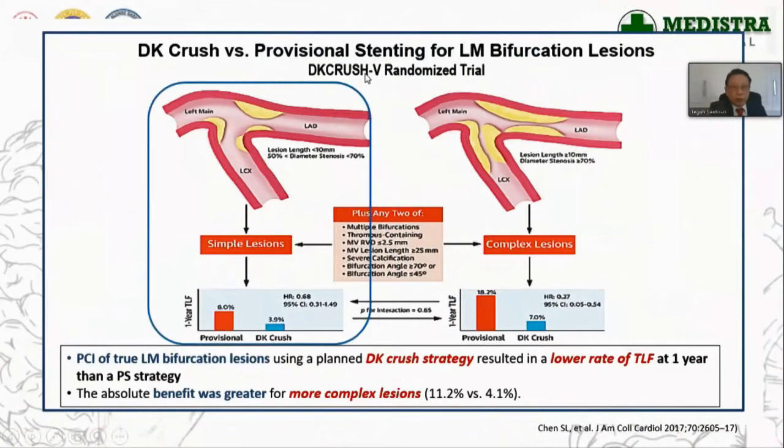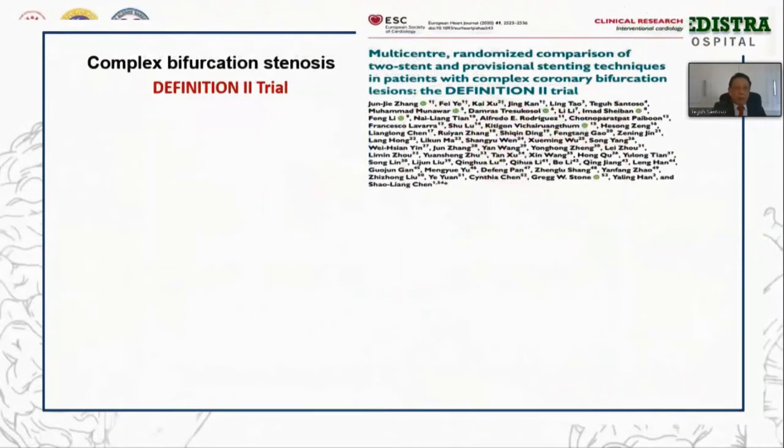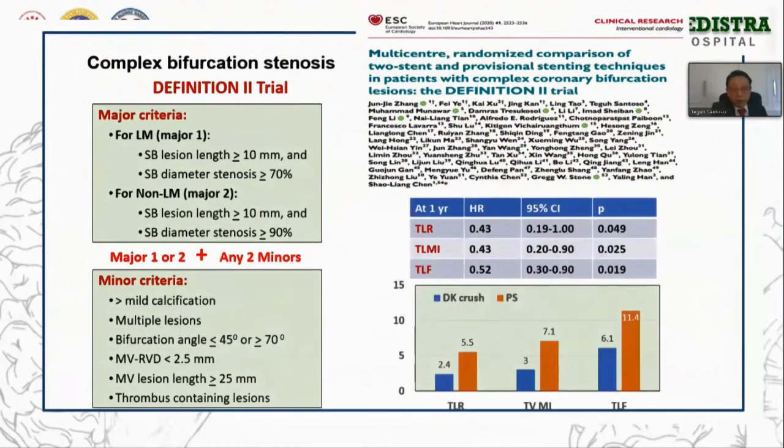And you'll see here for simple lesions, the result is in favor of DK crush in terms of primary endpoint target lesion failure, and the result is even better in patients who have complex lesions. Here, DK crush is much more superior as compared to provisional stenting strategy in terms of primary endpoint target lesion failure. So this is another clinical study, the DEFINITION II trial, using the same criteria for complex left main bifurcation stenosis, showing here that DK crush is indeed superior to provisional stenting strategy, with TLR, target vessel myocardial infarction, and target lesion failure being significantly better in the DK crush arm.